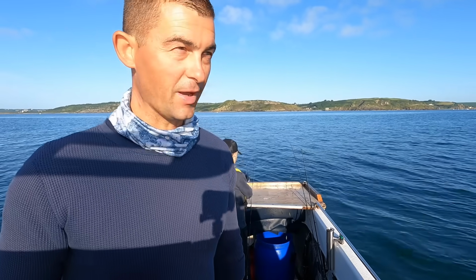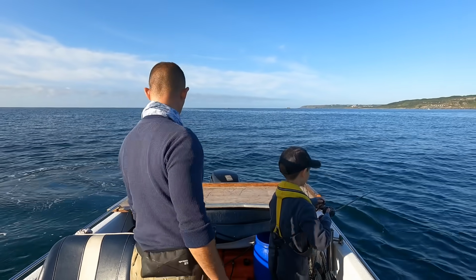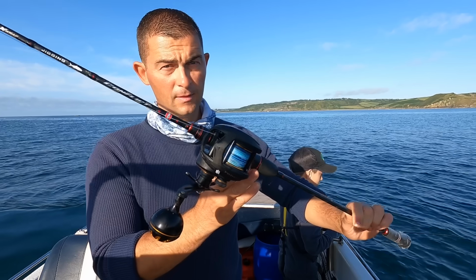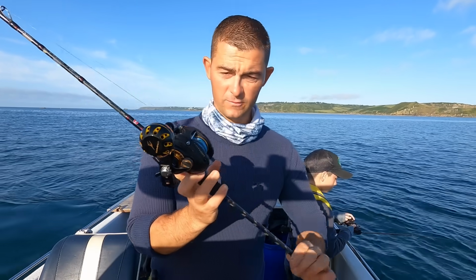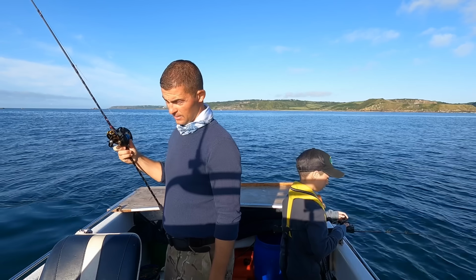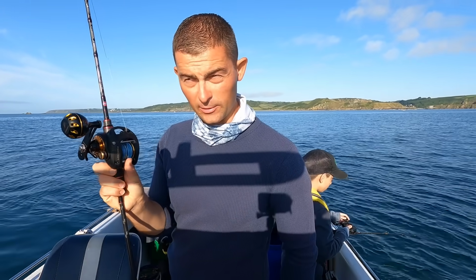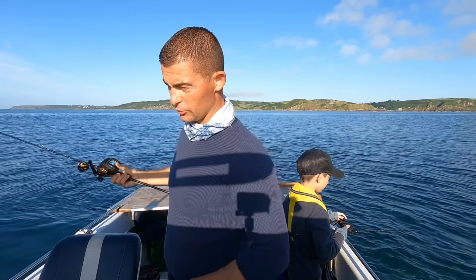What a fine morning to be out. Right, you know what you're up to? Go for it. I'm using the 400, James is using the 300. I've also got the Gomexus power handle on here. I used this reel away in Norway and the little handle just wasn't enough.